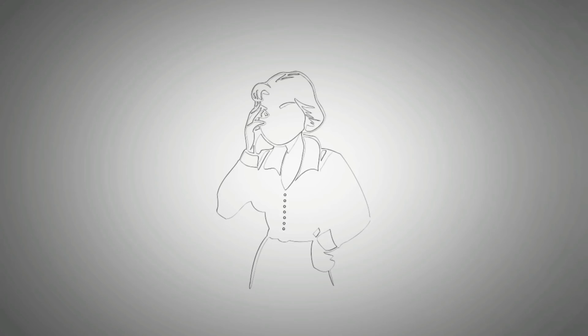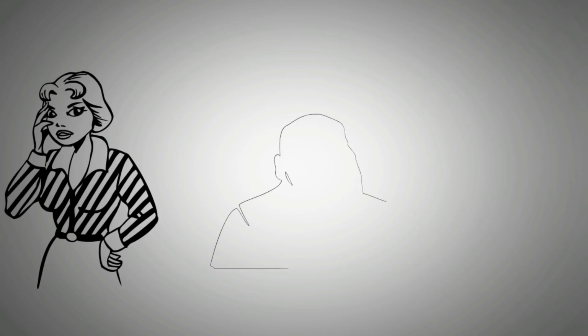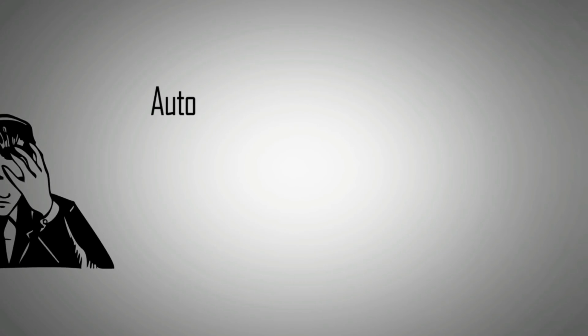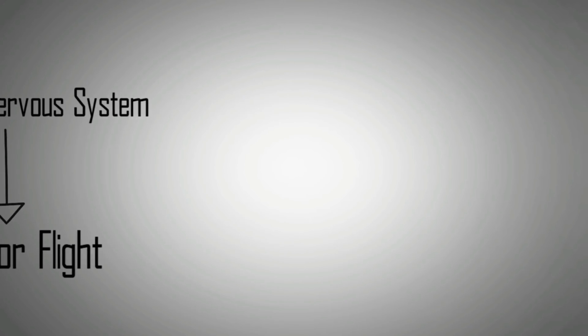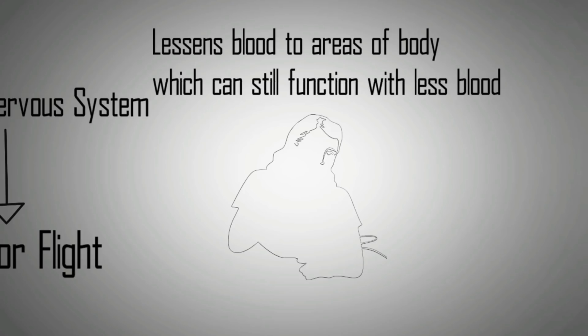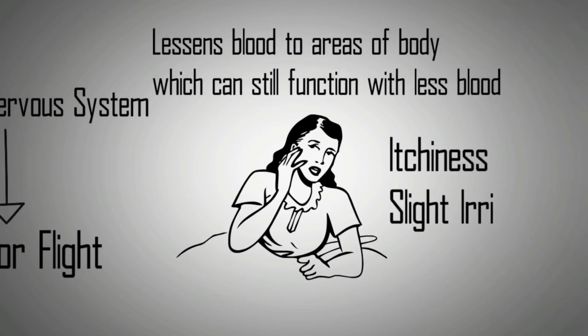When a person lies, he cannot help but relieve it by scratching particular parts of his face. When we lie, our body feels uneasy, and this makes us feel anxious. The autonomic nervous system kicks in to relieve our anxiety. Then the fight or flight response activates. This lessens the blood to areas of the body which can still function with less blood, like our facial skin. The result is itchiness or slight irritation on our face.